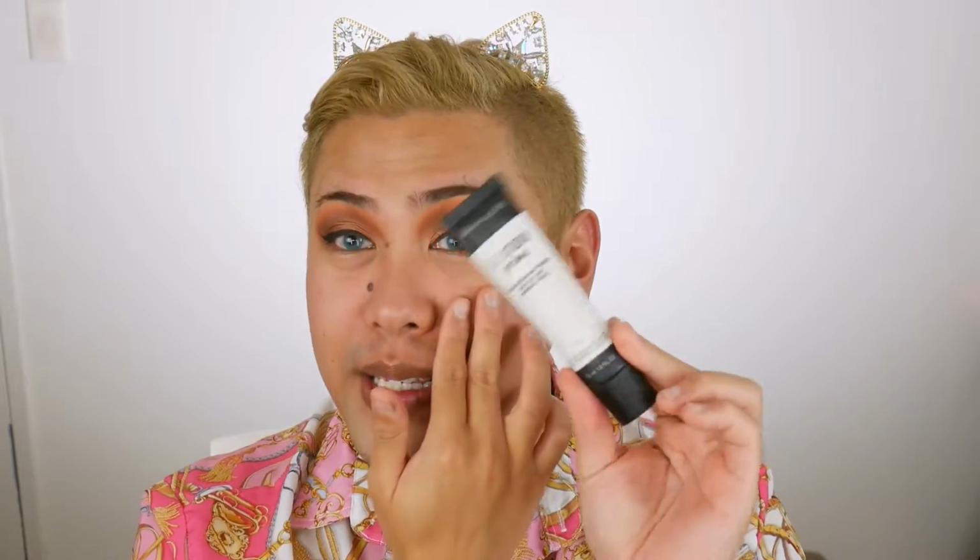I was expecting more of a silicone slip, something like the Maybelline Face Studio Pore Minimizing Primer. This one's got a very silicone slip. This one does have that silicone slip, but it doesn't feel like it. It almost feels like a wax on the skin. It's not uncomfortable or anything. I don't think I've ever used a primer like this before.